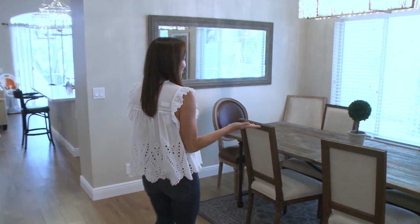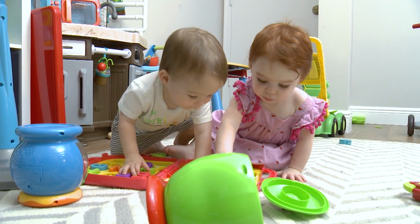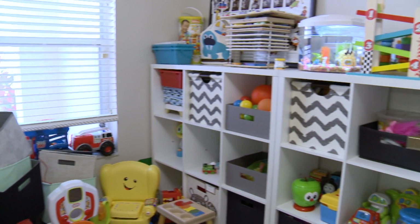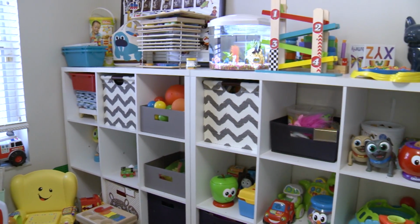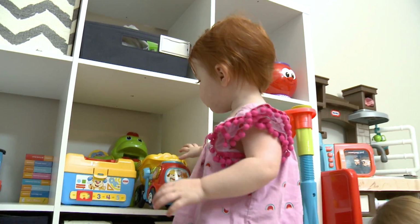We've worked so hard to create this into a home and I'm really proud of it. Come see our dining room. It's really important that we can see the kids, which is an eye shot from the dining room. This is the kids' room or the toy room. I'm thinking that I want some sort of nanny cam or a video surveillance, something where I can actually see them playing since they're in here the most.